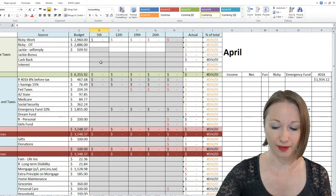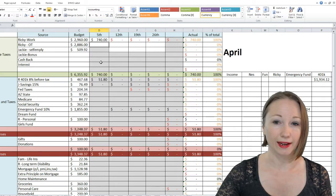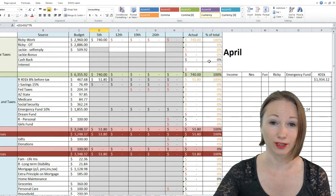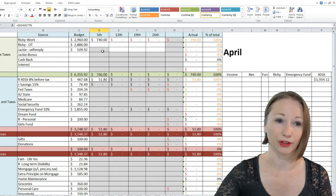So my husband's base pay is $740 before taxes. And I set up a few new things here to auto-populate. Here, 8% for my husband's 401k, I have that auto-populating for me. And then I have added on the side here the percent, so I can start keeping track of certain categories, mostly our food category. I want to make sure it stays around 10% of our income.